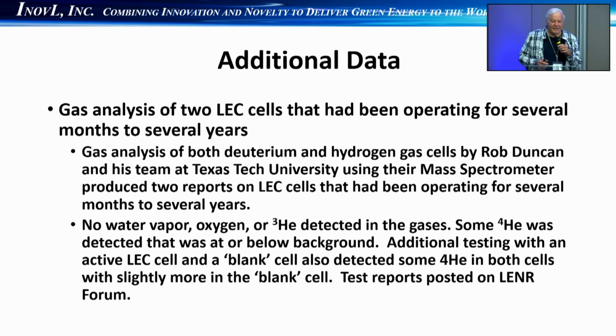They did the testing, and basically they found helium-4 in both of the tests, and it turns out the blank jar had a little bit higher concentration of helium-4 than the other one. It could be they were both the same, and maybe helium-4 was inside the lattice material in the so-called active cell. I've got 2 reports, and I'm going to give them to Alan, and you can post them on the Linter Forum, or hopefully post them somewhere, if you're interested in looking to see what the helium-4 levels are.